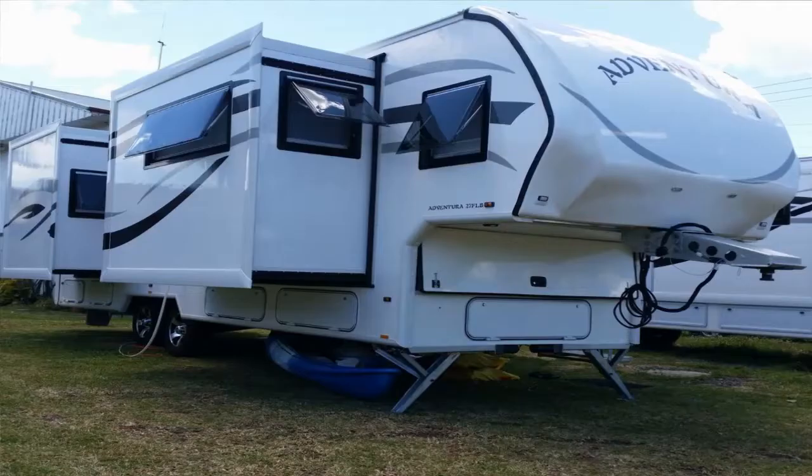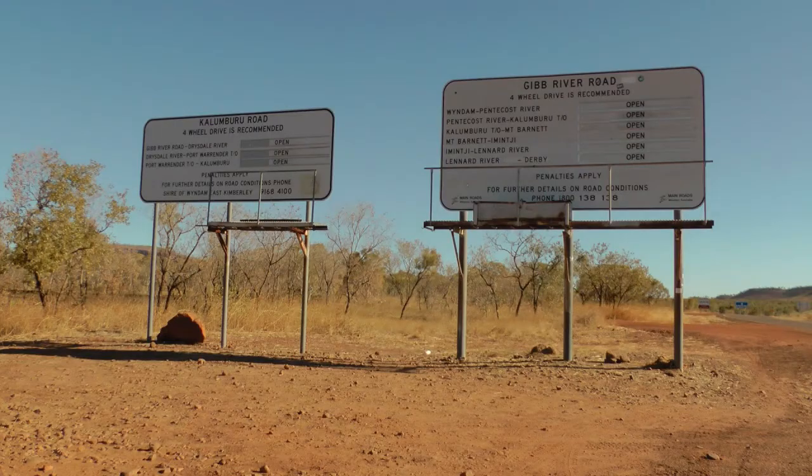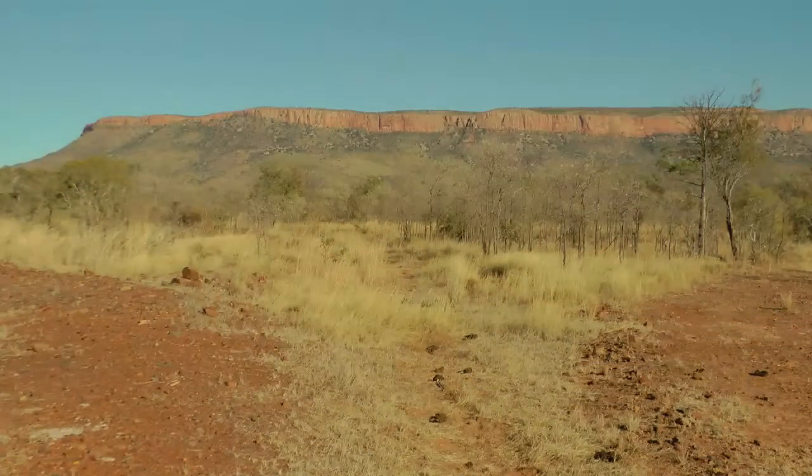So for me, I like my comfort, so I know it's not going to be some pokey little thing. Ultimately, I want something that I can take around Australia. I'll be mostly on made roads, but with some dirt roads included. I'm not looking to do any heavy four-wheel driving work with it, like the Gibb River Road. Although I'd like to do that one day, I wouldn't be doing it with a van. So I'll need something well made and dustproof. Even a semi-off-road could be a possibility.